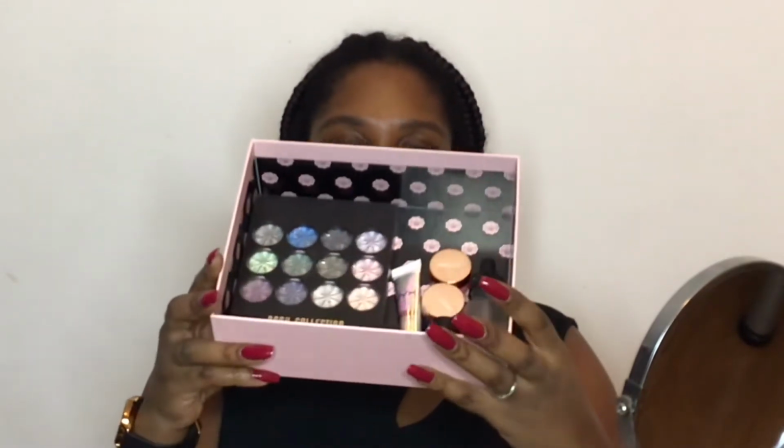And then let's have a look at this one. Oh, that's good. So I've got some eye products. I've got an eyeshadow palette, some glitter primer, some OPV mixing drops, and a couple of pigments. So actually not too bad. I can definitely create a look with this.